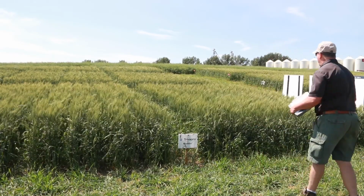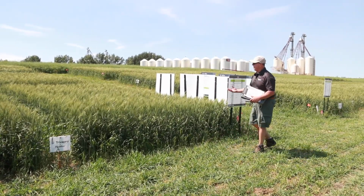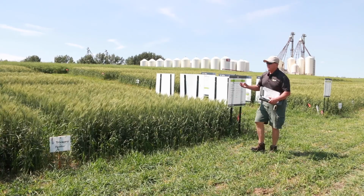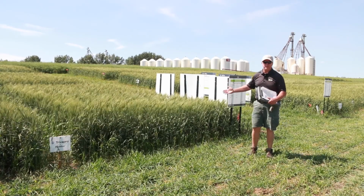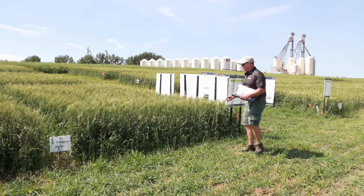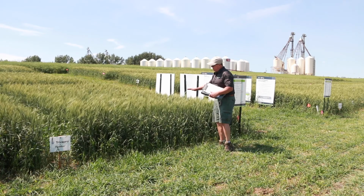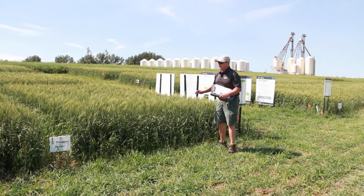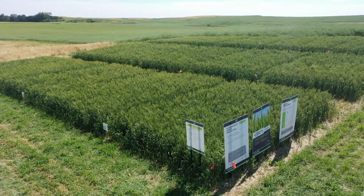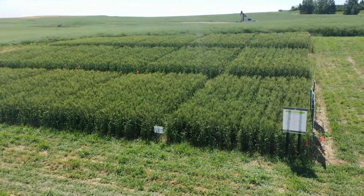And the final set of plots we don't have signed, but basically the plots here got everything, Trivapro, Modus, but we applied 145 pounds of nitrogen sideband. So we're going to have the full meal deal, 145 pounds, 25, 10, 10, Modus, Trivapro here. So this is getting the full meal deal at seeding, just to compare that to top dressing.